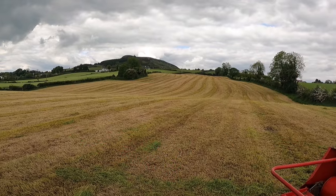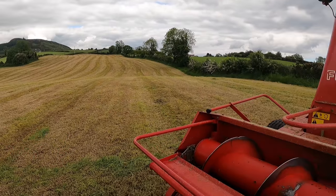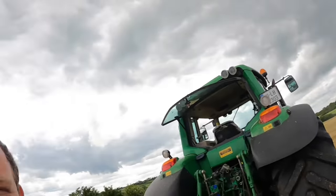That's the site we were looking for. It finished, done and dusted. Took about 24 hours longer than what it should have, but we got there in the end, and still in very good conditions. First few loads this morning, there was a little bit of dampness there, but nothing worth talking about. It had dried out extremely well over yesterday evening and overnight.